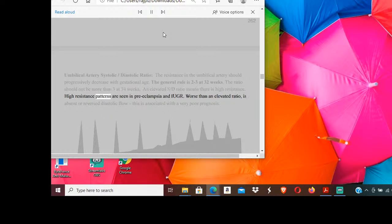High resistance patterns are seen in preeclampsia and IUGR. Worse than an elevated ratio is absent or reversed diastolic flow. This is associated with a very poor prognosis.